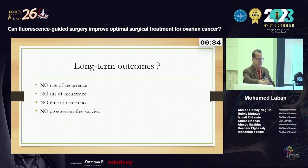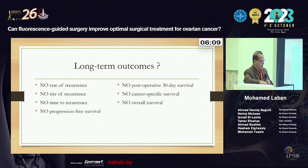The long-term outcome. Now we are dealing with very short-term outcomes, intraoperative use and the problems during intraoperative use. We didn't find a rate of recurrence, no site of recurrence, no time of recurrence, and no progression-free survival. This is still a problem, not addressed by any of the published studies. No postoperative 30-day survival. There is no cancer-specific survival. There is no overall survival. These are limitations we came across during our study.